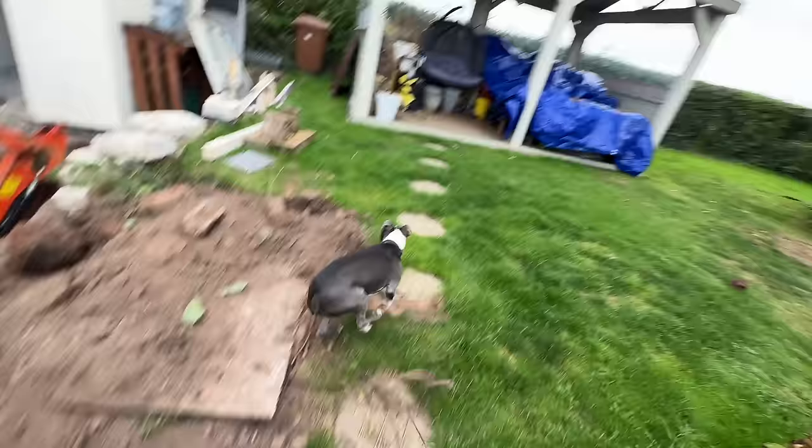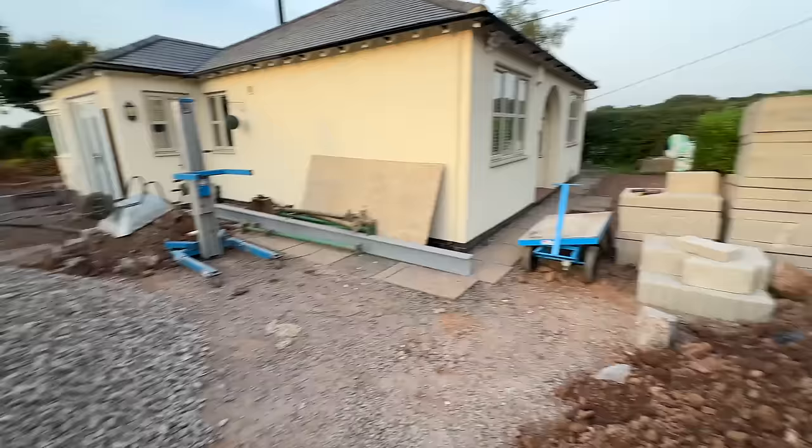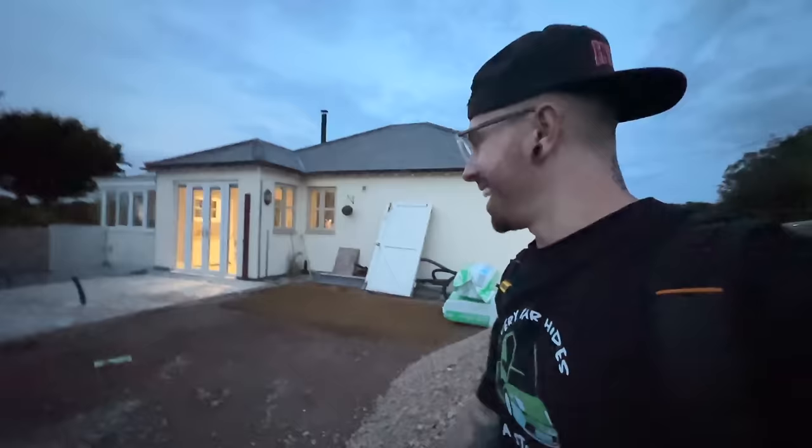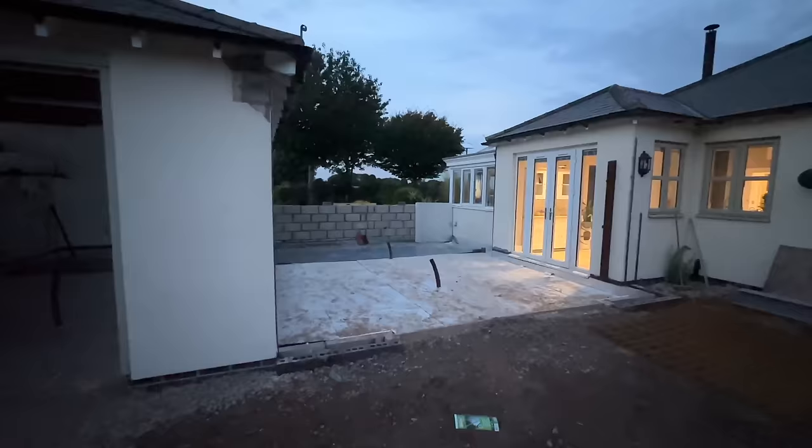Then all the materials started to arrive. We had all the blocks to build the garage, stuff which looked like gym equipment, and the foundations have started going in, ready for all the concrete. All just got back today. Look at that. Already the foundations got put in place and the floor was concreted.